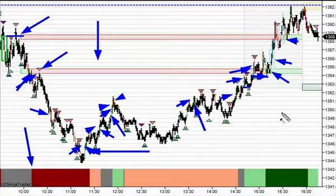Heading into tomorrow, on the upside, monitor the 62 quarter area and the 1370 area as potential resistance. On the downside, look for the 49 and 46 as potential support. But the intraday bias is still down, and we would consider it still down until the market can take out and show some pretty good time and volume above the 1384.50 area.